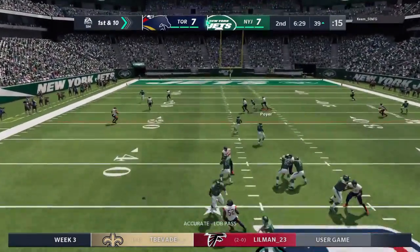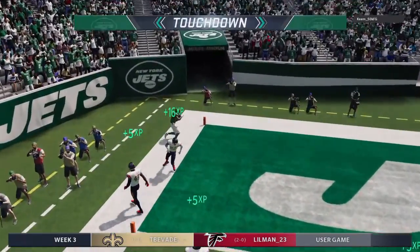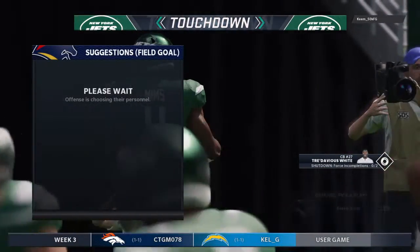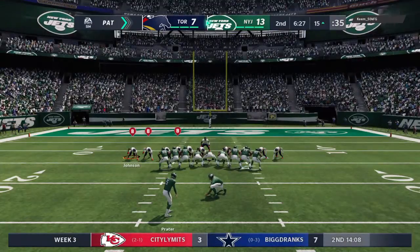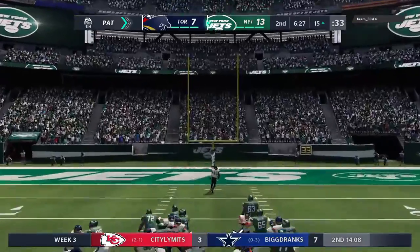Darnold from the gun. Oh, he's going to let this go for the end zone. And Mims has got it. Touchdown, Jets. Denzel Mims, his first touchdown of the new season. And the Jets have taken the lead. The fly route works for the TD grab.